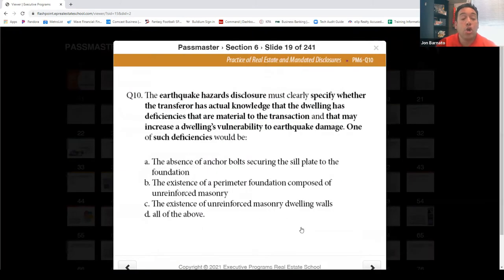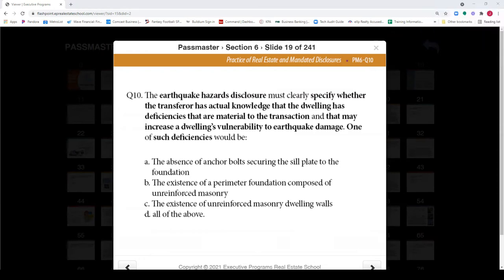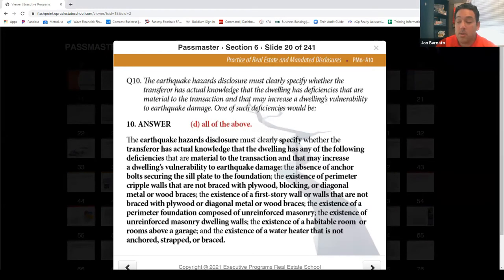The earthquake hazard disclosure must clearly specify whether the transferor has actual knowledge that the dwelling has deficiencies that are material to the transaction and that may increase the dwelling's vulnerability to earthquake damage. One of such deficiencies would be what? A. D. Correct, D. So, earthquake hazard, and actually I'm going to show you guys, hold on one second. Just for your knowledge, you will come across this in the real estate world.